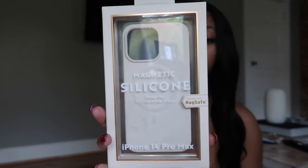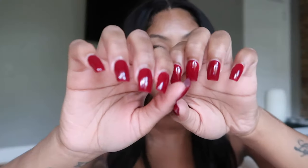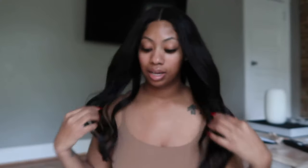Found me a phone case. I was gonna order this color off of Amazon, but I found it for $7.99. And y'all, my nails are so cute. Freaking love my nails. I was gonna do the color that everybody's been doing. It's called Cherry Mocha, but that was giving purple.